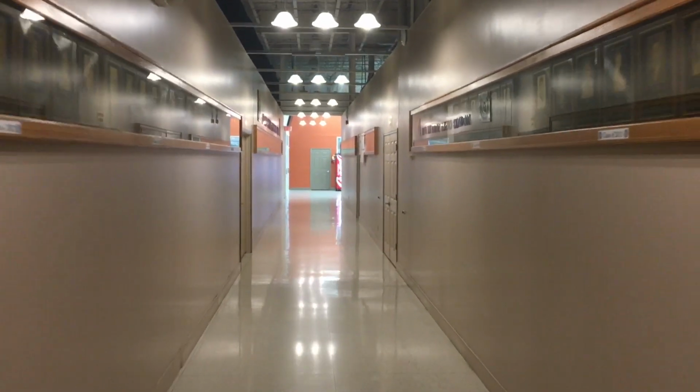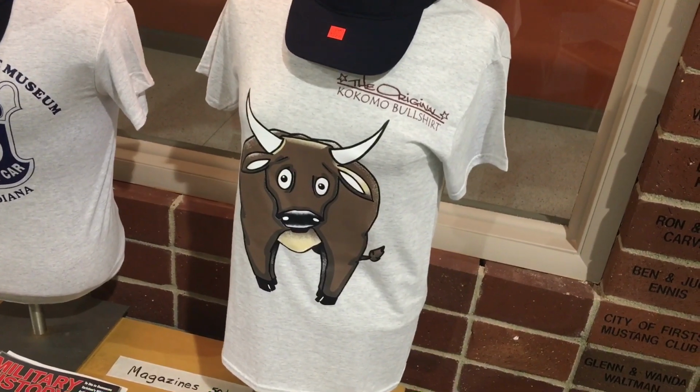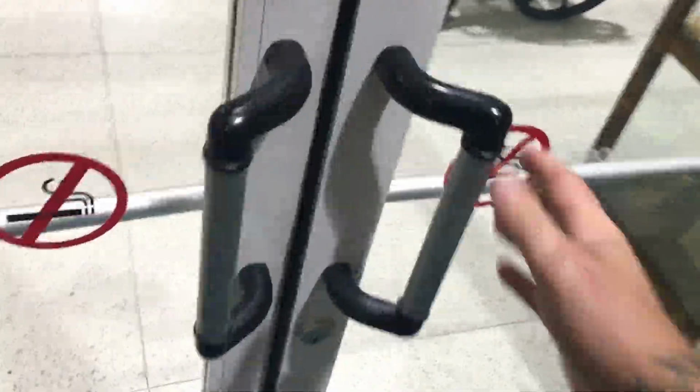There's no one here but us. There it is, the original Kokomo bull shirt. I might have to get one of those.